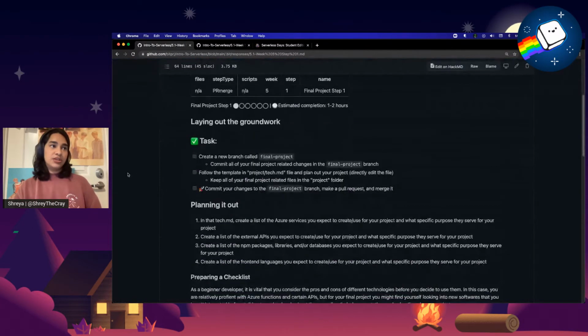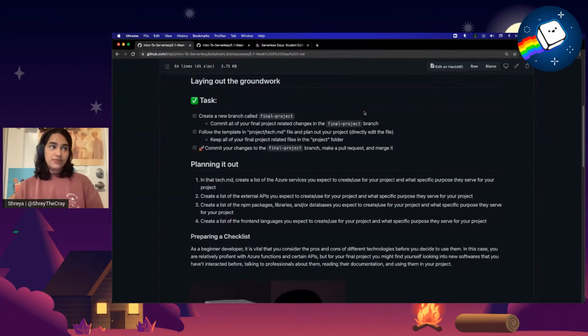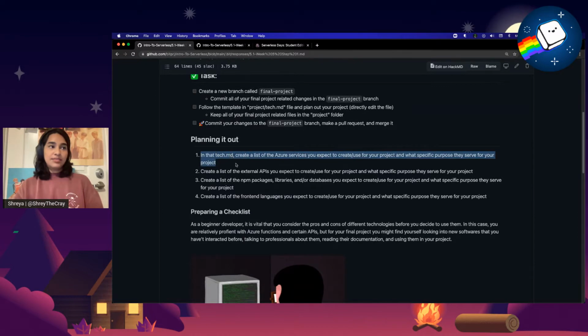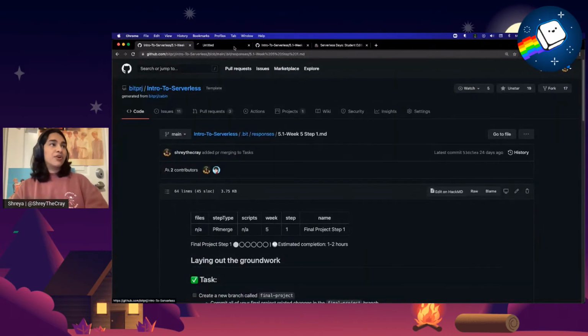So if we go in here, we'll look at the final project, step 1. Okay, great. So, laying out the groundwork. The first thing you want to do is plan out your project. Figure out what you're doing, why you're doing it, why it is important to you. And once you know all of that, what are the technologies that you need to use to make all of this possible? So it's going to tell you to go into this tech.md file that's going to help you figure out how your project works.